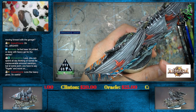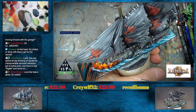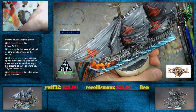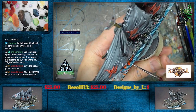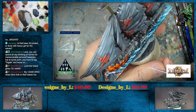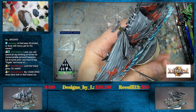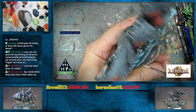Now, Chris says that everybody's always trying to find these interesting names for different types of ship classes and everything. You know, your battleships, your battle cruisers, armored cruisers, all that kind of stuff. But at some point, he says, you know what, you just got a frigate and move on. That's it. Just got a frigate and move on.